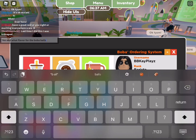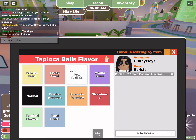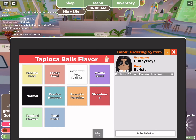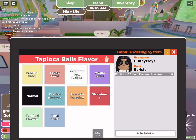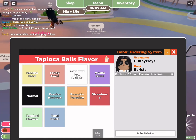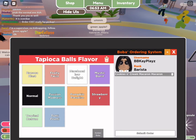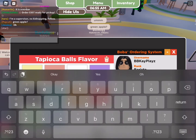So after they've ordered, you can ask them what flavors they want for certain things. If they didn't state it, you can ask them the size they want for their drinks, as you'll see me do here. So I have asked him what flavor for his tapioca balls he wants inside of his drink. You know, Bobas have those little balls. I think they're fruit. I'm actually not sure. So he said green apple, but there isn't any.